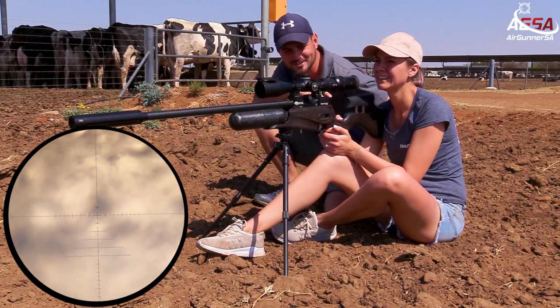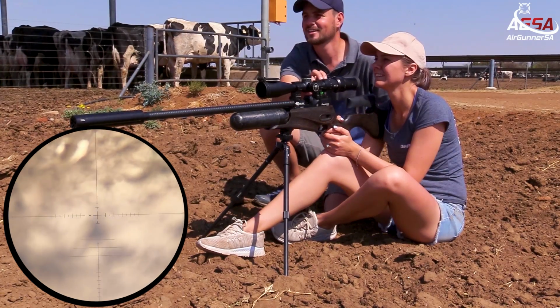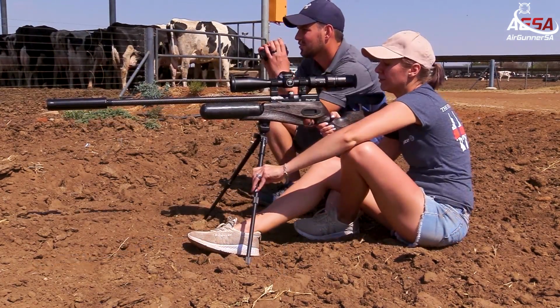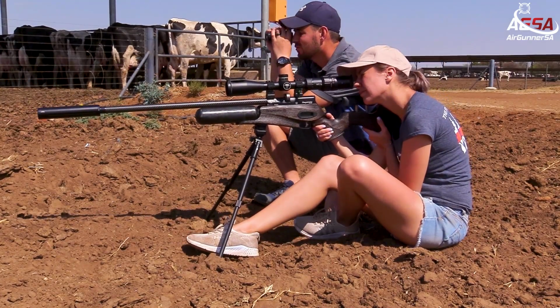Maybe a bit low, but it's a kill. 41 yards. Flat.